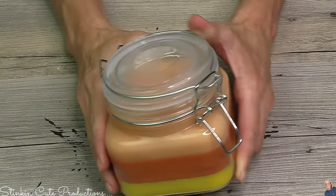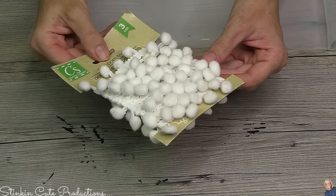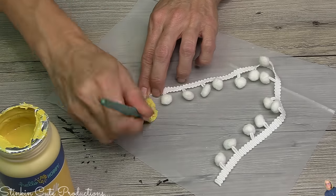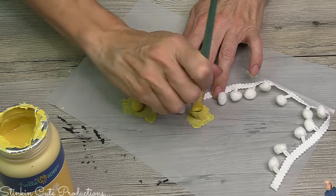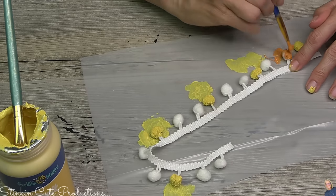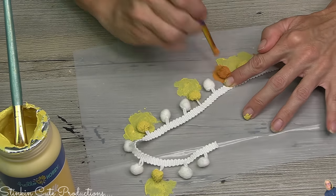Boo! Now for these pom-poms that Jamie sent me, I wasn't quite sure what to do with them, but after I did my candy corn candle, I came up with the idea to make these the color of the candy corn by painting them yellow and orange and leaving every third one white.